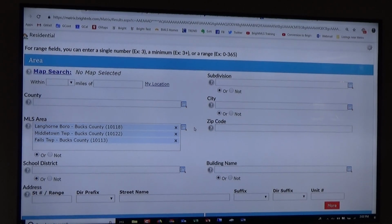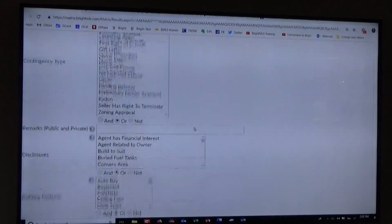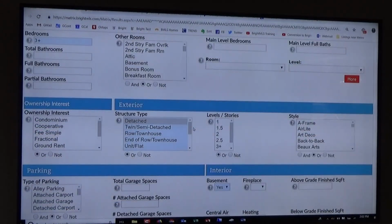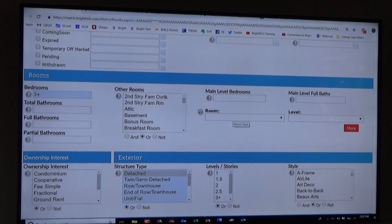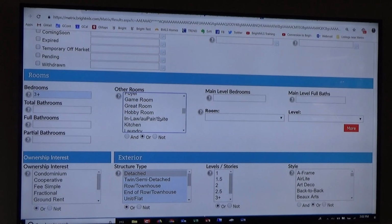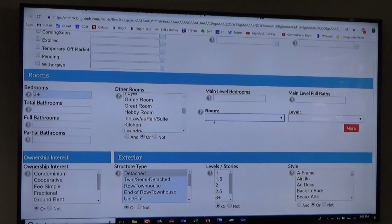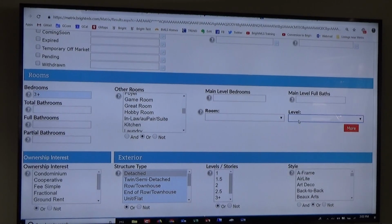For the searches, is there a new search for in-law suite? And is there one for the bank or short sale? I'll show you that. So in-law suite is right up inside here. It's in other rooms. So again, this is now whether or not an agent offered that information. That was also in Trend. You could also say, I want a property that has a certain type of room on a certain floor or level of the property. So this was all in Trend too.